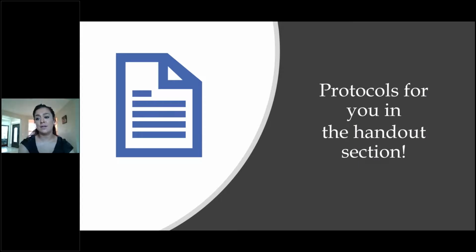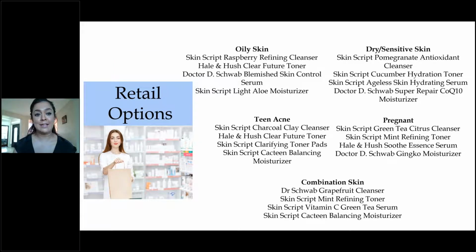Okay, so I have some protocols right in the handout section. So please pull from those. We have it for, say, combination, dry and oily. This is a little bit about how we would treat it with the products that Alexander's has for you, and it's available. I have to admit, I was new to these products, and as I was learning them to do this webinar, I'm really, really impressed with a lot of what they have on hand. And I know for a fact there are two of them I'm switching out wholeheartedly.